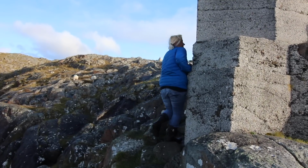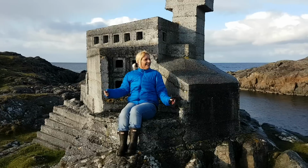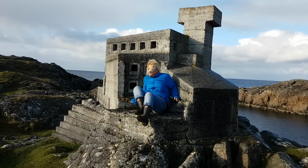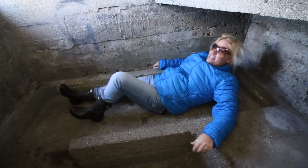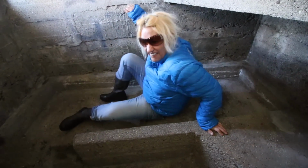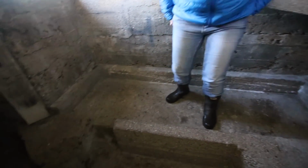Oh my god, it's the cutest little doorway ever! Come on! Oh! That's so cute! What are you doing? I'm just testing out the bed. Is that a bed or a trough? Oh! I imagine a bed. I think you're right, that must be a bed.